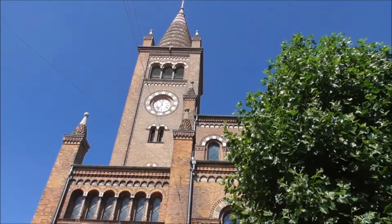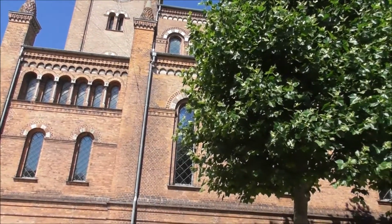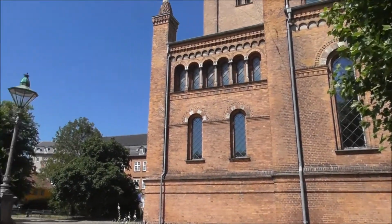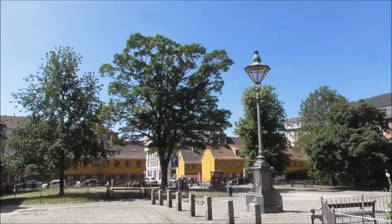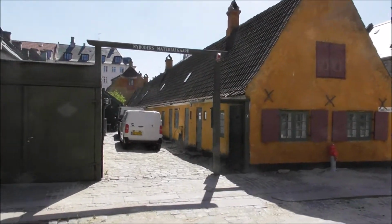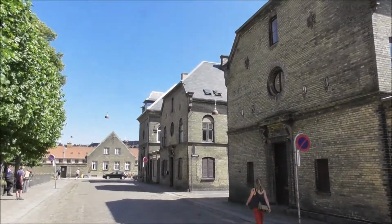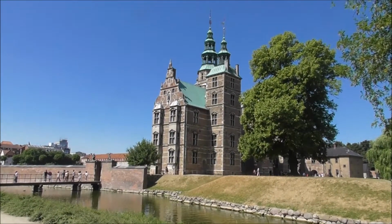Off now because somebody on the bike tour has broken their chain, so here's the opportunity to just film around this part of Copenhagen, along with quite old buildings and very ornate buildings. Rosenberg Castle. We'll cycle on the way out, guys.